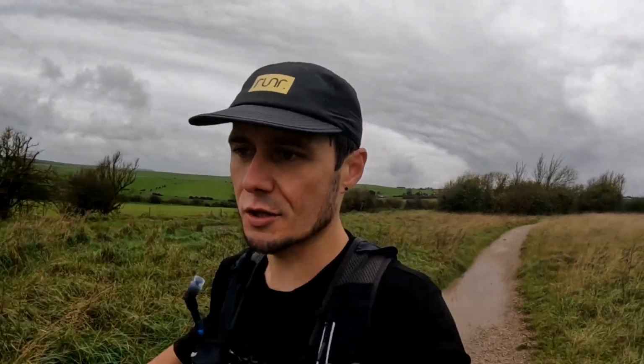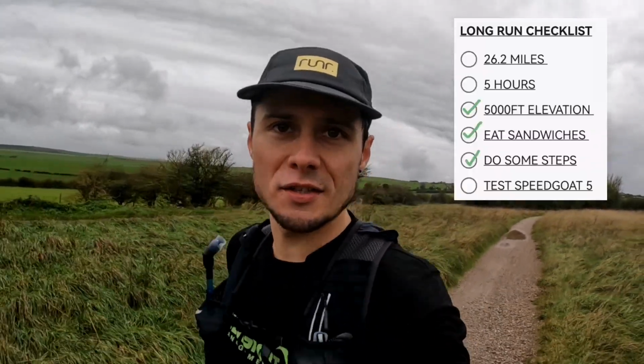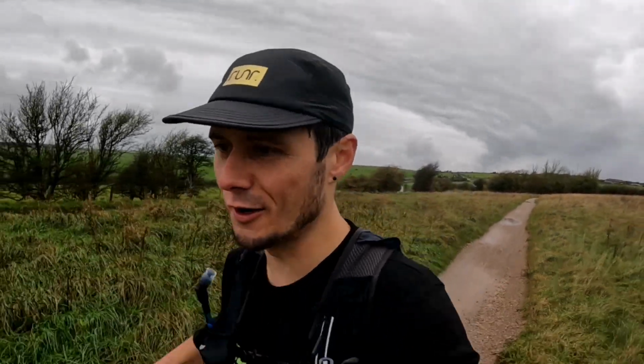Right, so I've done all the elevation I wanted to for today. So I'm about 4.5 hours in, and I've just got a downhill on the way home now, to do a final few miles to get up to marathon distance, and then also to get up to a lapse time of 5 hours as well. So yeah, got really soaked earlier on.